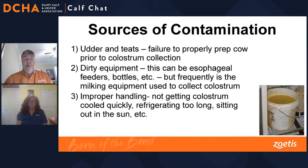Dirty equipment is huge. And particularly, I mentioned earlier, I really like to see the ability to harvest colostrum in the maternity pen. The one problem with that is we often don't have the same sanitation protocols in place for cleaning the equipment that we do in the parlor. So we may have a bucket milker, may have a portable milker, hoses, they don't get changed very regularly. The bucket doesn't get cleaned right. So a lot of times we have dirty equipment associated with harvesting colostrum.